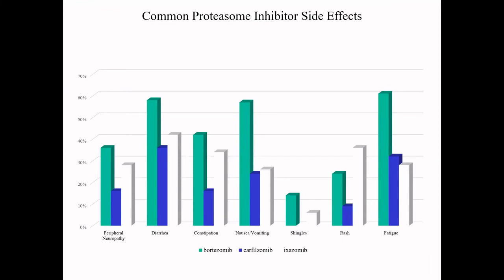So I created another chart here just to show you the most common side effects that are shared by all 3 proteasome inhibitors. So same way as we did with the immunomodulatory drugs. The peripheral neuropathy on the left there, that is an issue as well. The same way that it was with the thalidomide, the lenalidomide, and the pomalidomide. Again, it's usually a sensory neuropathy, so that's tingling, pain, and numbness in the hands and the feet. But it can be the other types of neuropathy that we had talked about as well.